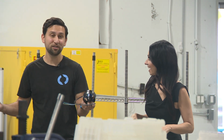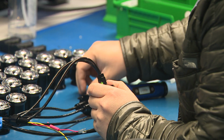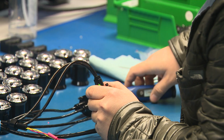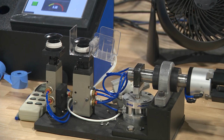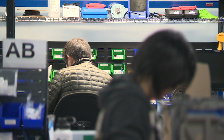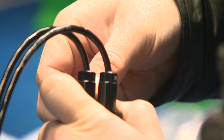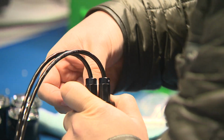Yeah, so we manufacture everything here in Torrance. We get parts from all over the world, but then we put them together here. That gives us lots of control over the product. So out here, we've got about 15 stations where we're building the T200 thruster. There's different tools at each station here where our technicians are assembling the thruster. They're putting in screws, they're attaching the cable to it, and they're making sure they do that super consistently.